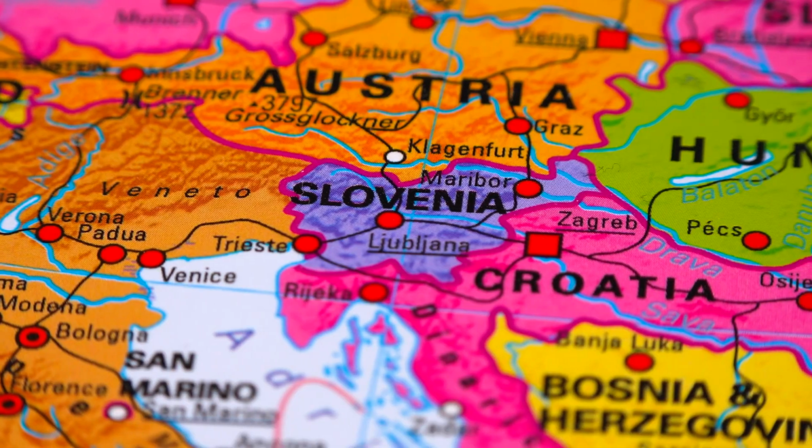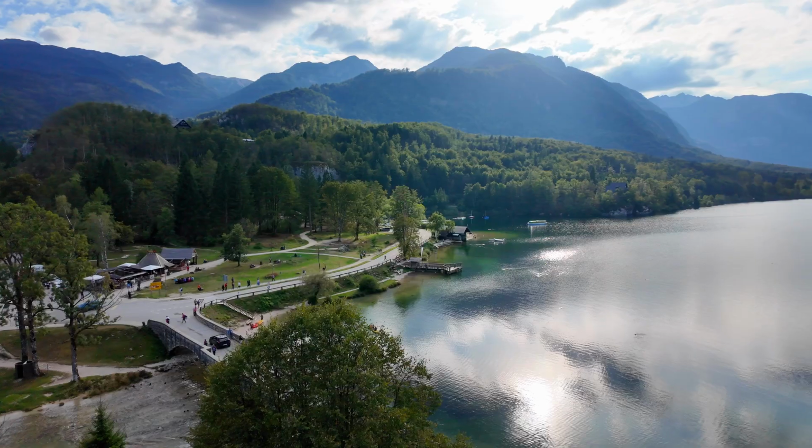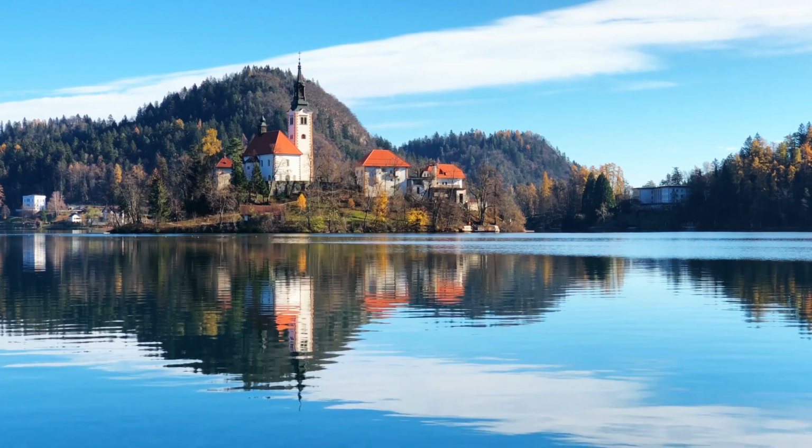Perhaps the most popular day trip from Ljubljana is to the magical town of Bled. The northwestern corner of Slovenia is home to some beautiful pearls of nature. Alpine lakes, the iconic Vintgar Gorge, and the wider Triglav National Park. And of course, the infinitesimally beautiful and popular town of Bled.